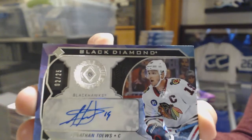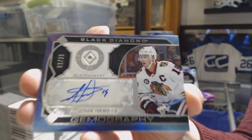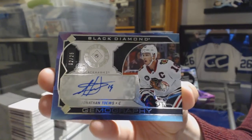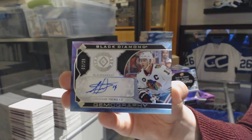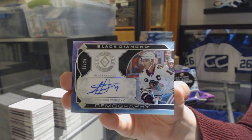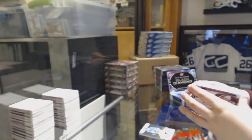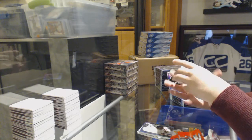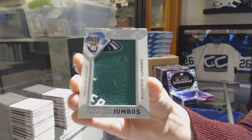25 for the Chicago Blackhawks, Jonathan Toews. Jonathan Toews, Diamond Auto. Nice. We've got a Team Jumbos for the Vancouver Canucks, Roberto Luongo.